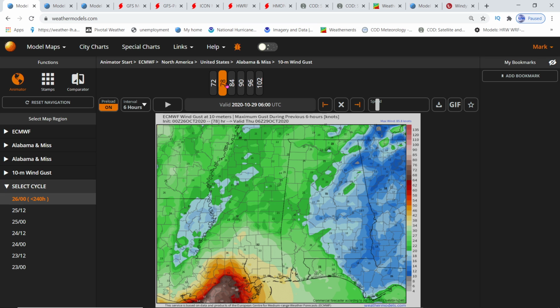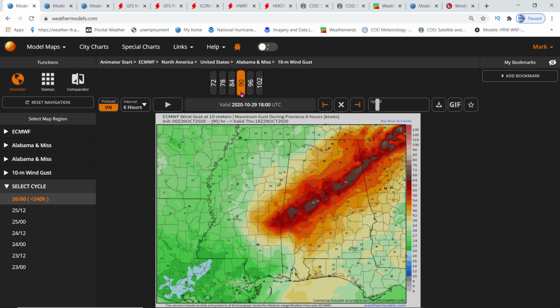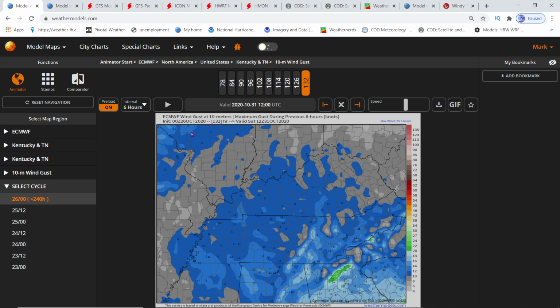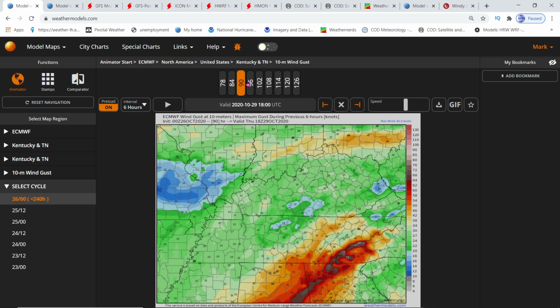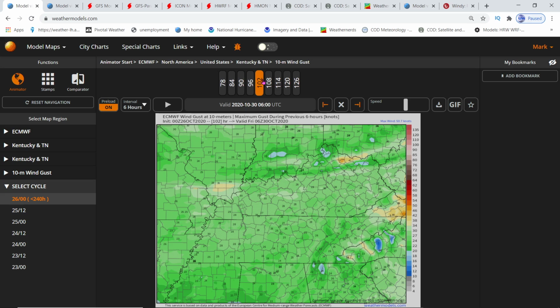Now, if you look on this shot, it comes in with 50 to 70 knot winds, but it gets 84 knot winds, and you can see the number on the right, mostly for southern Mississippi. But this is the winds that this storm is going to bring. 81 knot winds. That is some serious wind gusts, guys. And this is on 10 meters. This ain't upper air dynamics. So y'all got to be warned for that wind gust. This is going to be a serious wave and wind gust event. And this is what you got for Tennessee, Kentucky, and North Carolina.